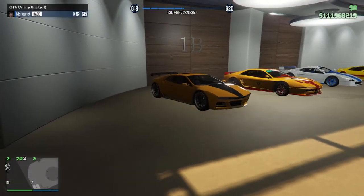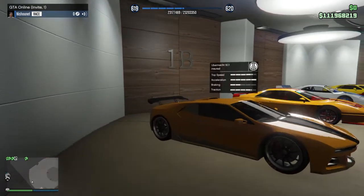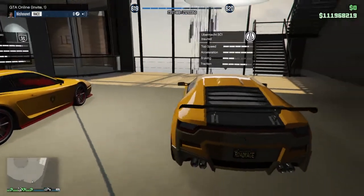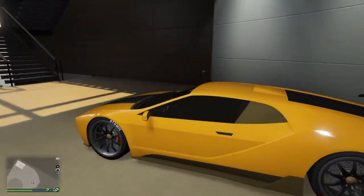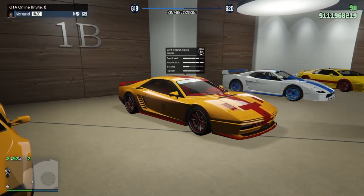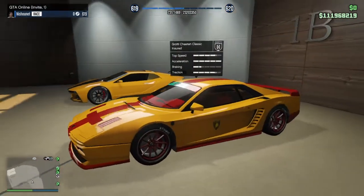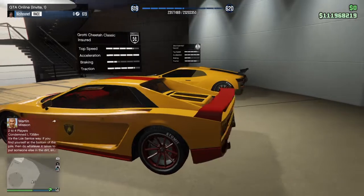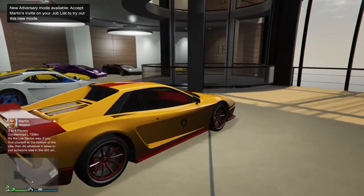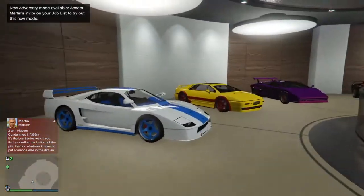Right. The SC1, great car. What's this one? Oh yeah, the Cheetah Classic. I like this one. It's a beauty. Again, that's probably a car that was issued in the 70s, early 80s. Nice one. This one also.